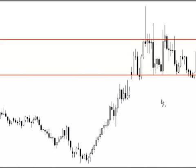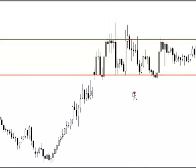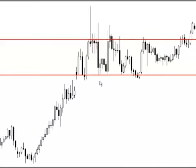Now, if we just have a look at this level, it turns out that it was pretty important. Okay, it acted as support, and we did bounce, and my entry was here, and I did get taken out at break even. Okay, and who knows what might happen from now?